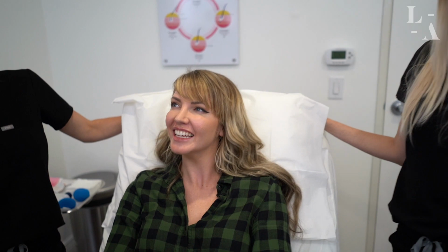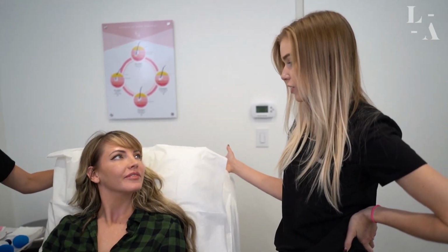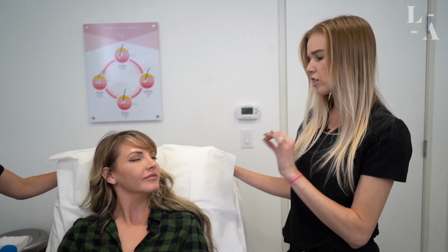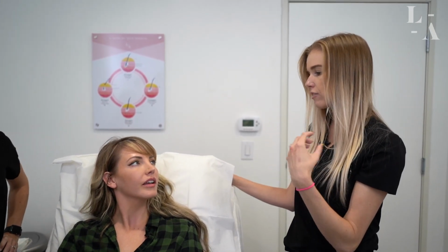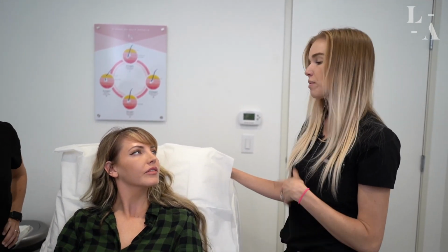Thank you. Chelsea, how much of her syringe is remaining? So we have about 30% of your syringe left. Okay. So they're about 10% bigger than they are going to be. You're going to lose about 10%. And then if you decide you want to do a little bit more, you're more than welcome to.